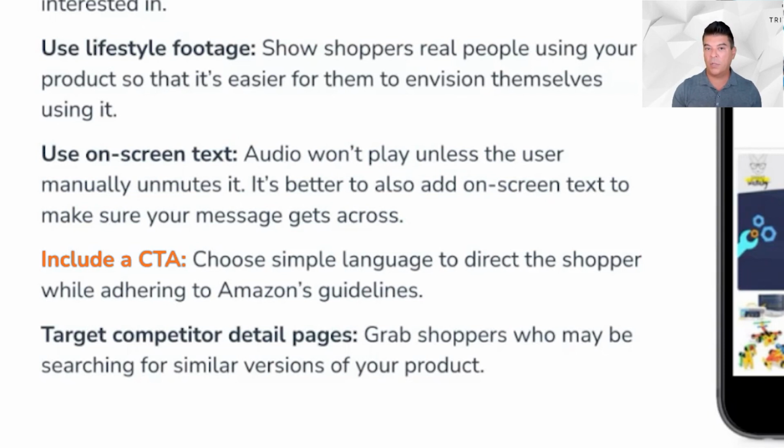If you are actually doing any kind of text, then make sure you choose something simple to direct the shopper to your product. Let them know to go to your product detail page. You do have to adhere to Amazon guidelines. You can't have language like on sale now or buy now, anything too salesy. Amazon does not like that. And we're going to go over rejections in a minute. But just keep it simple. A simple call to action is allowed.